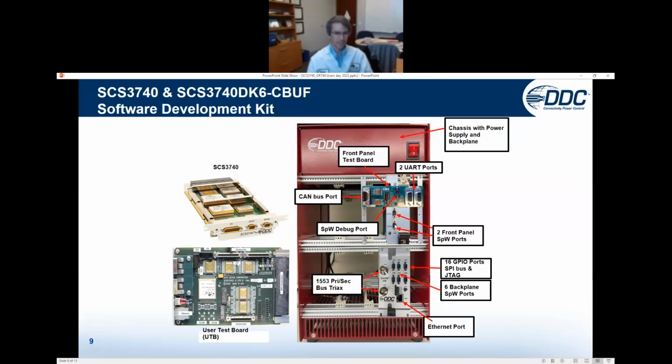All the signals going to the backplane come down to the user test board. The user test board then takes the 1553 signals and has a transceiver transformer. The neat thing about the GR740 is if a customer wants to use the 1553, they can enable that. If they don't want to use that, they can disable it, and then they can use it for general purpose I/O. So we've made our user test board so our customers can disable our 1553 transceiver transformer and use them as GPIOs, or they can enable it, and we have the connectors here, so they can just plug them right into their 1553 bus.